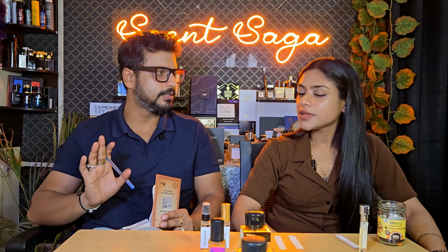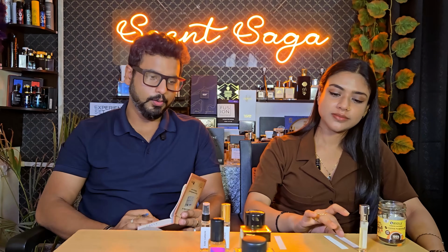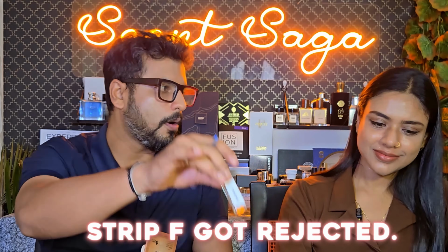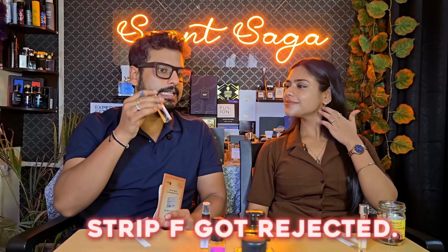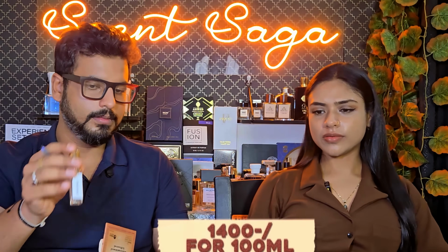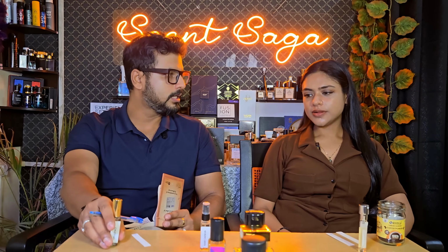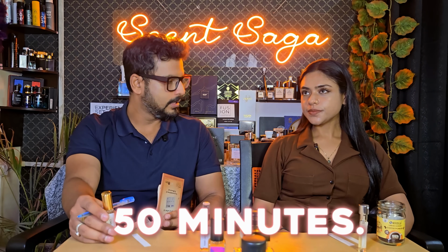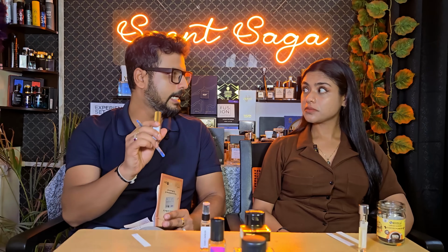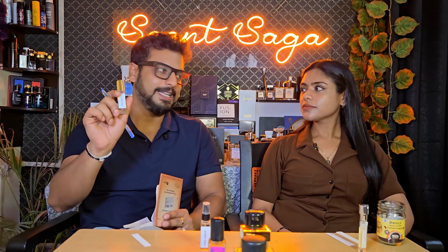Let me reveal the winners to you, okay? I like G. So F, which gets rejected, is basically Maison Alhambra's Opulence Leather. This perfume sells for only 1400 rupees for 100 ml. The overall projection is around 50 minutes, and the longevity is around 7 hours when applied on the clothes, making it a real value for money option for that Ombre Leather DNA.